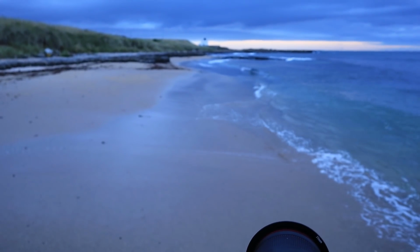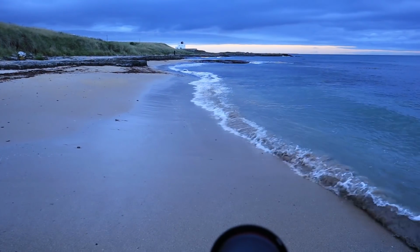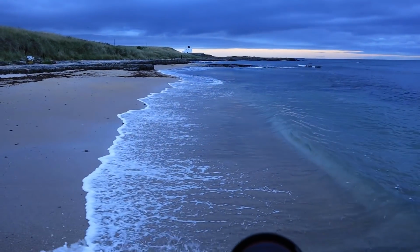Right, woo! Nearly got wet then. Right, I'm going to turn you off for a minute while I concentrate on what I'm doing. Really, really dark sky there. Loving this sky. Yeah, see if I can catch some of these lines. I'll switch you back on if I do.